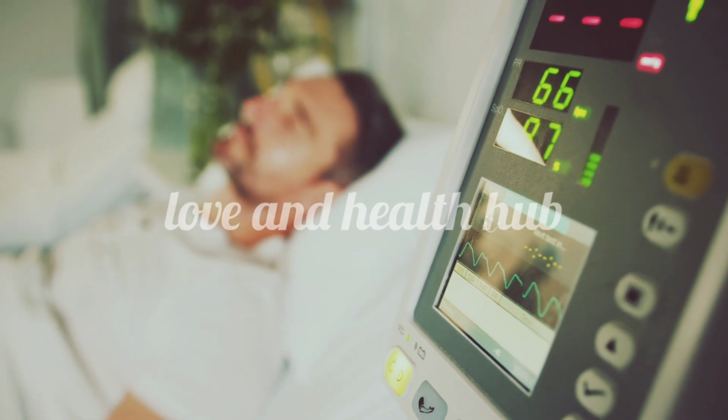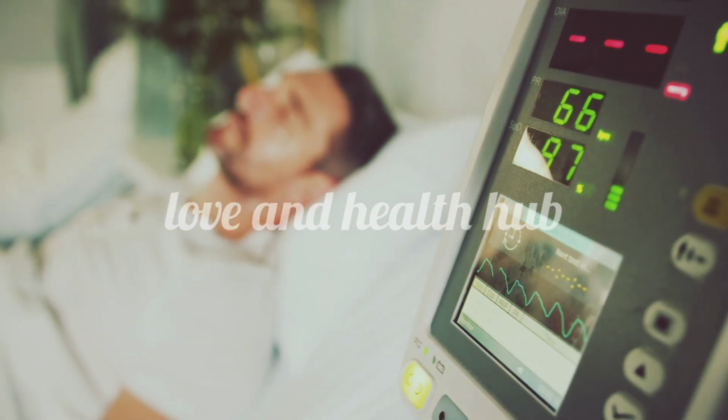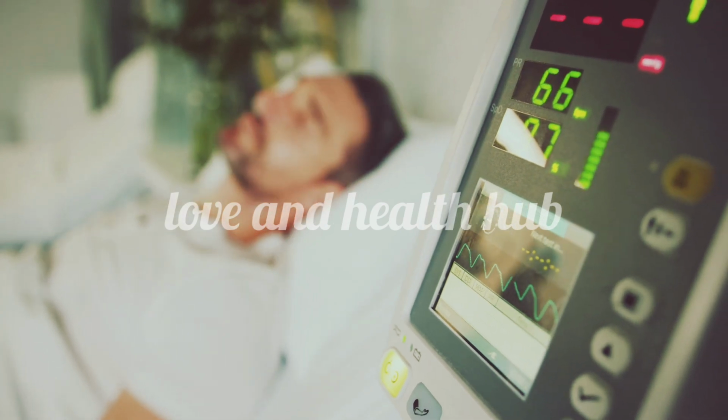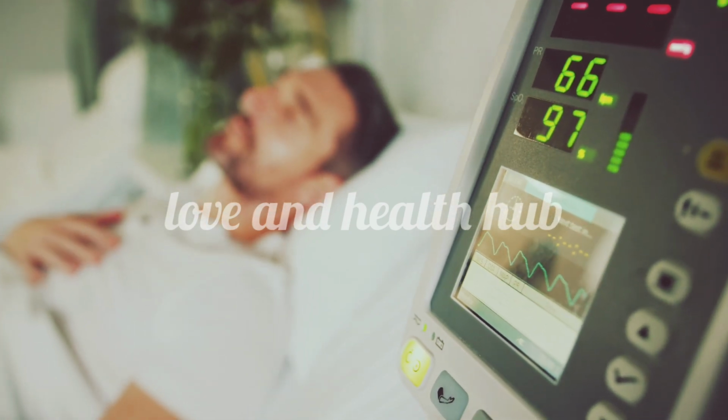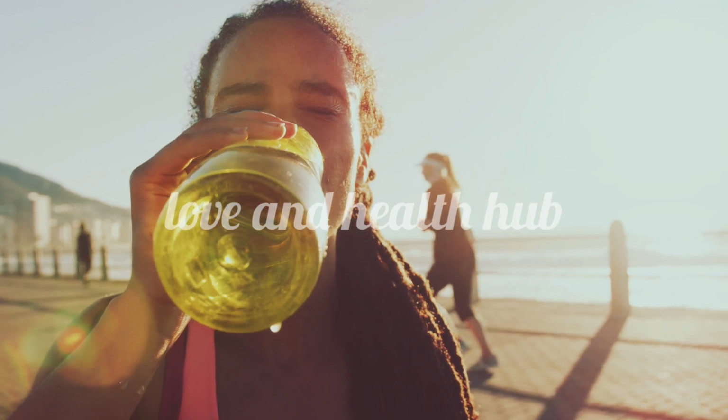3. Supports heart health. High levels of potassium in avocado leaves can help regulate blood pressure, while their anti-inflammatory compounds support overall heart health.